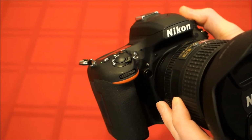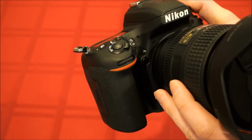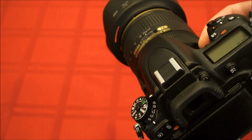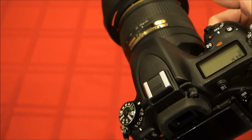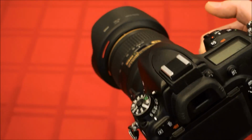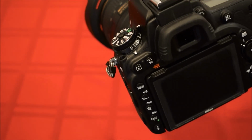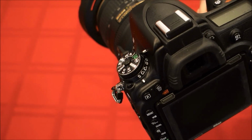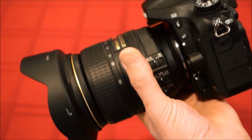So if you guys are looking to upgrade from a DX sensor to an FX sensor, especially those of you that are Nikon fans like I am, I actually looked at the D810 too. But for the money, the D810 is a lot bigger, it's heavier, doesn't have the swiveling screen, doesn't have built-in Wi-Fi. It does give you 36 megapixels, which was a draw. But this one is faster. It does 6.5 frames per second, whereas the D810 only does, I think, 5 now, where it used to do 4. But I just didn't need all those megapixels.